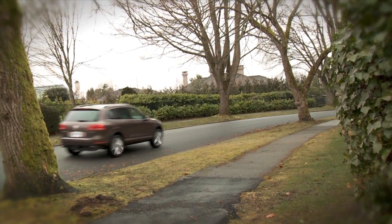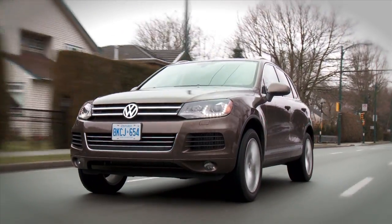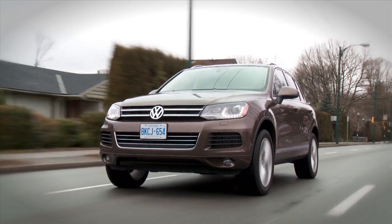Only on startup you hear a little bit of diesel noise, or when you're driving without the radio on, but for average everyday use, radio on, cruising around, you have no idea it's a diesel. There's no vibration and there's no smell. It's no compromise.